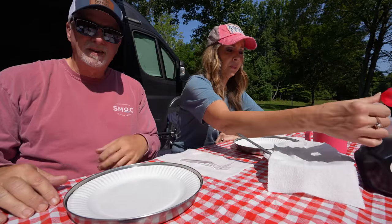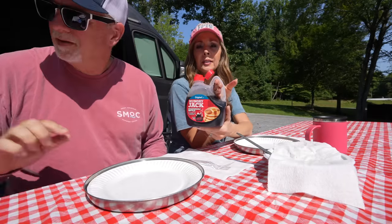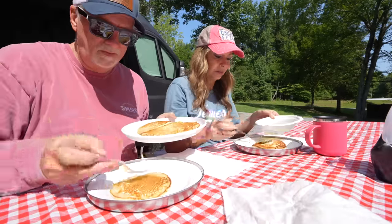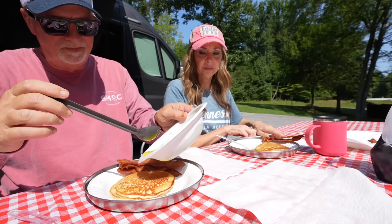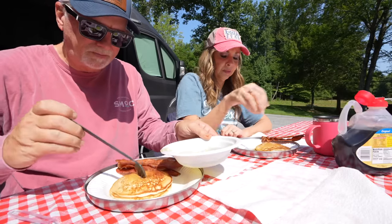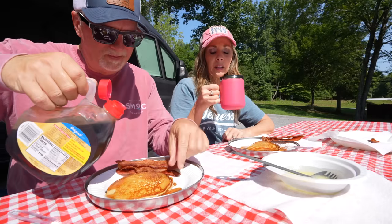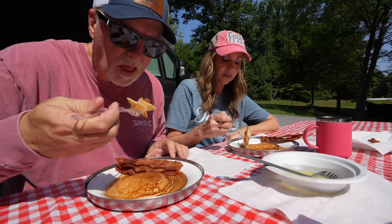Breakfast in the sunshine. We really like this Hungry Jack syrup. It's a microwavable bottle. Punch some holes in your pancakes. And don't let that butter run down in there. Aren't you smart? And we have milk to drink. Nothing like camp breakfast, is there? These look good and fluffy.